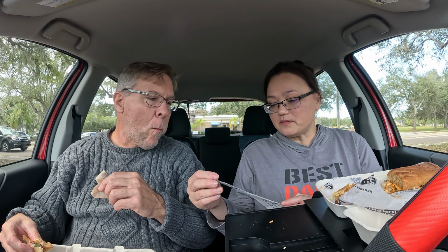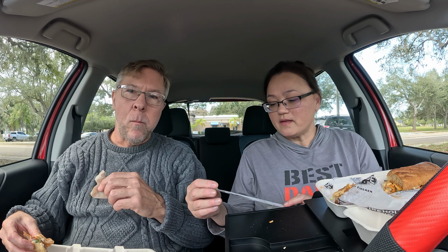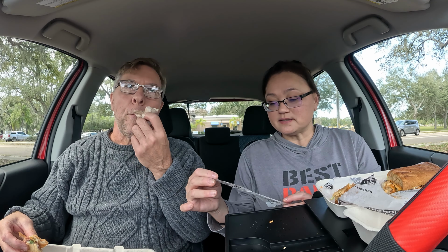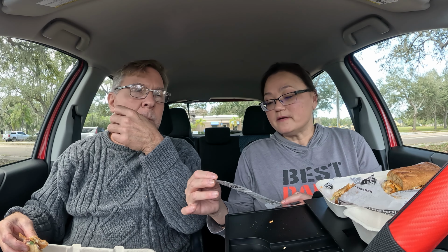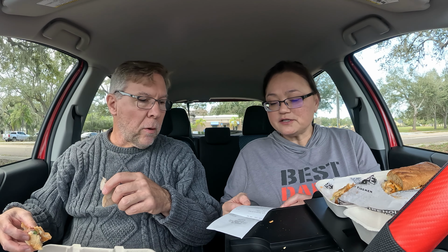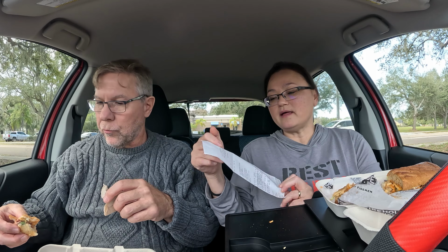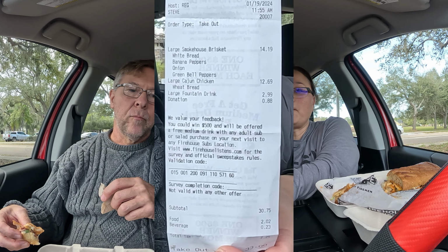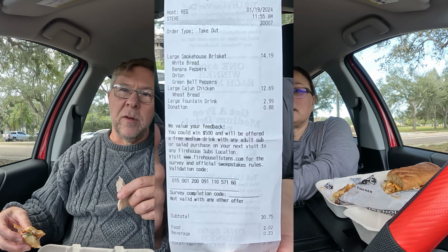Ooh, that brisket sandwich cost $14.19. And the Cajun chicken sandwich was $12.69 for the large sizes. We've got the large sizes. And then the soda, $2.99. Oh, and you rounded up for the donation? Yeah, I did. A lot of places now will ask if you want to round up to the next dollar to donate. And I also gave them a little tip, too.